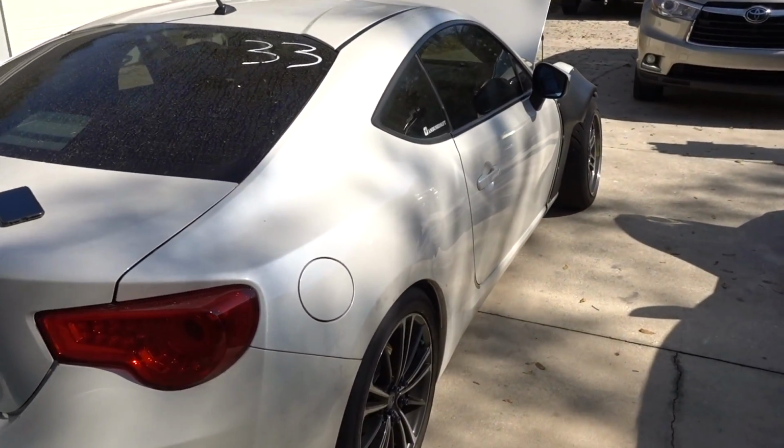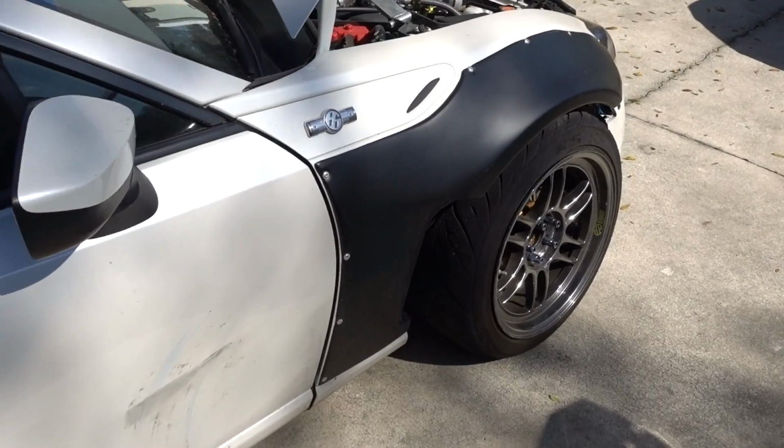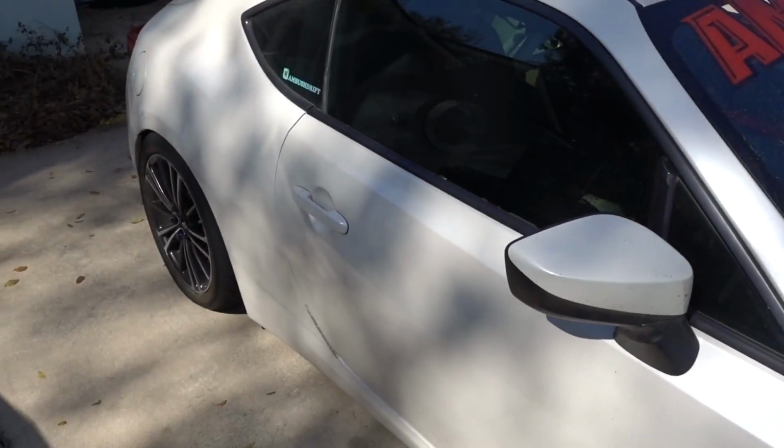But now we can go ahead and get started on fixing the poor old FRS with its boost leak issue and the fact that the taillights don't work.